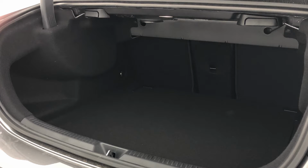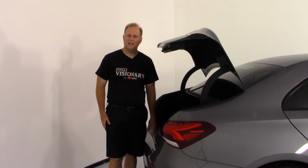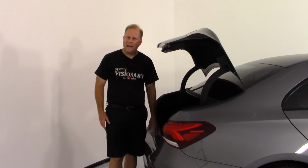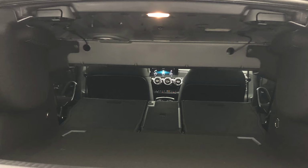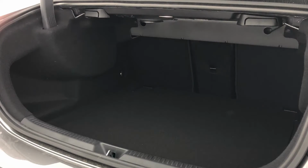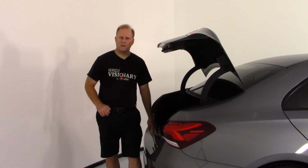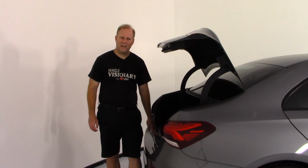With the rear seats in their upright position, your cargo space is 8.6 cubic feet. But if you wish to maximize that, you can lower the rear seats, and there are handles inside the trunk here. I'm showing you those on the screen so that you don't go looking for those on the interior. They're not on the rear seats themselves. There's one on each side of the trunk. When you lower those rear seats, you're going to maximize your cargo space to 14.83 cubic feet.